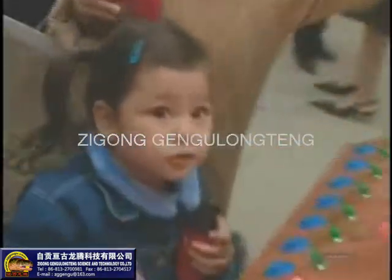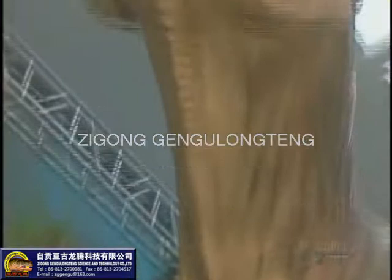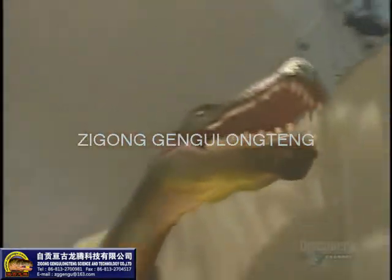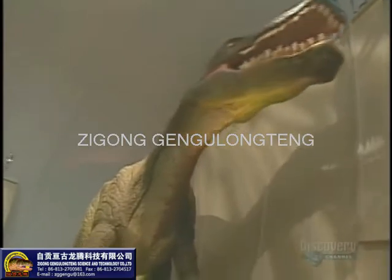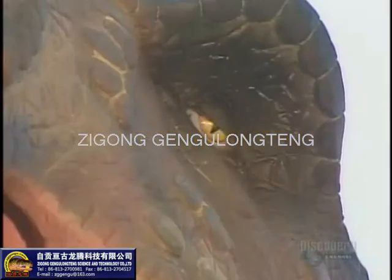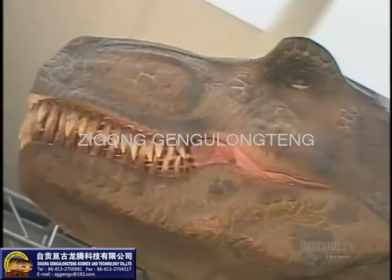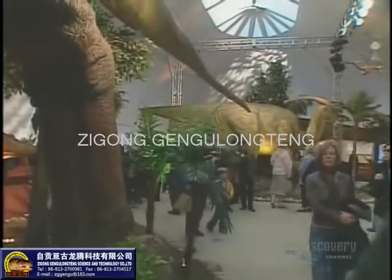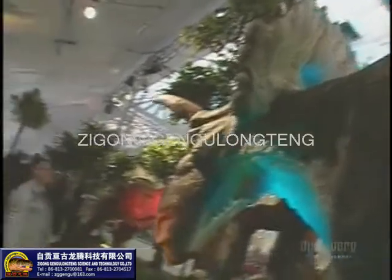One of the big attractions is that kids can use simple buttons to program the dinosaurs, even the T-Rex, to move. Each one can move its head, its tail, its claws. Some even blink their eyes, thanks to some creative use of automotive parts. But getting this exhibit in place in time was a big challenge.